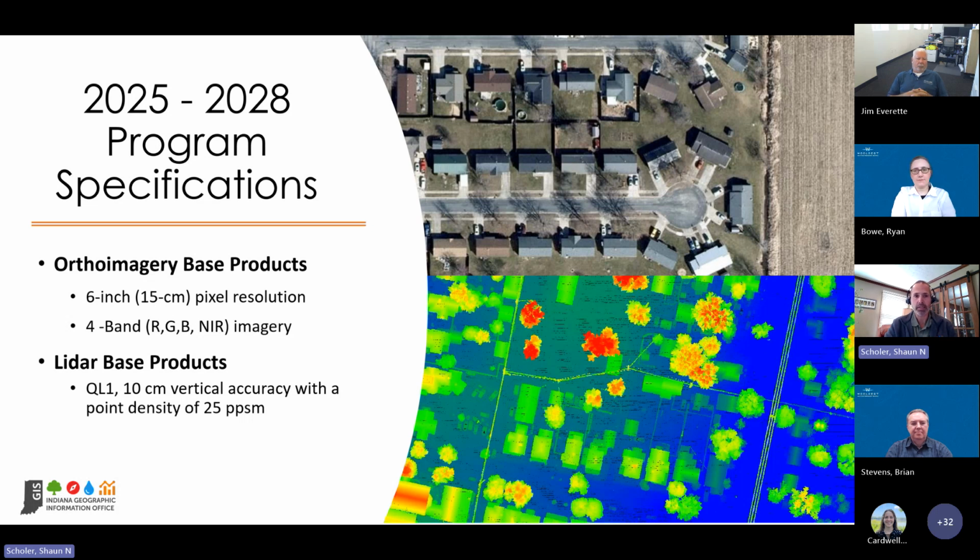We started this process by thinking, well, we're going to submit and target that QL1, which is a USGS term for quality level 1. The specifications for that are a 10 vertical centimeter accuracy and a point density of 8 points per square meter. That points per meter is kind of like the resolution of LiDAR. So by increasing that, we're increasing the resolution, the detail, and the sampling of what we'll be able to identify and features for extraction.